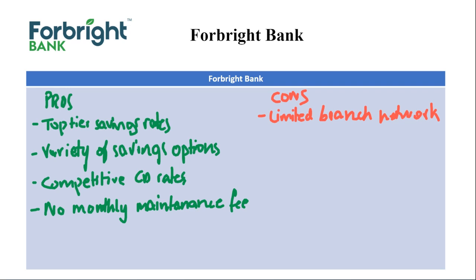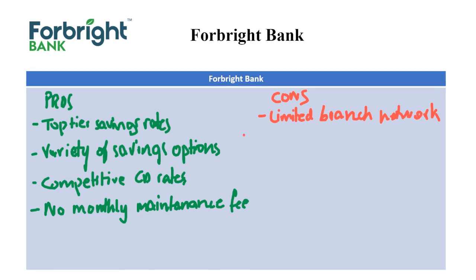Forbright has a limited physical presence, primarily concentrated in Maryland and Virginia. This can be inconvenient for those who need frequent access to a branch for tasks like depositing cash or getting cashier's checks. The next one we have is that it's a newer bank.